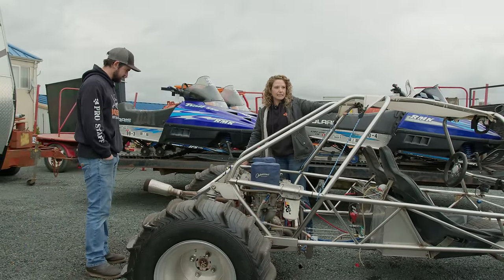Doesn't look like it's in bad shape. No, not at all. The bed's in way better shape than mine. Yeah? No rust at all. What's that? Probably to turn that light on. Would be my guess. I don't know.